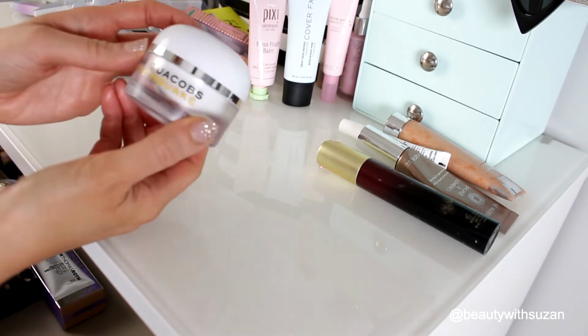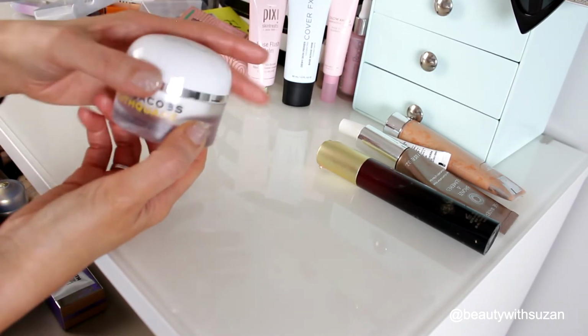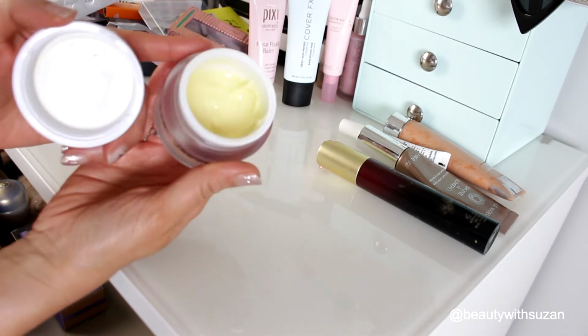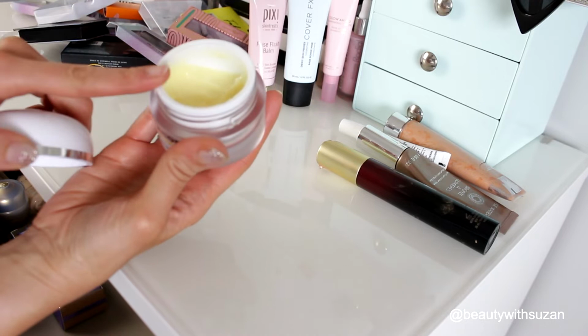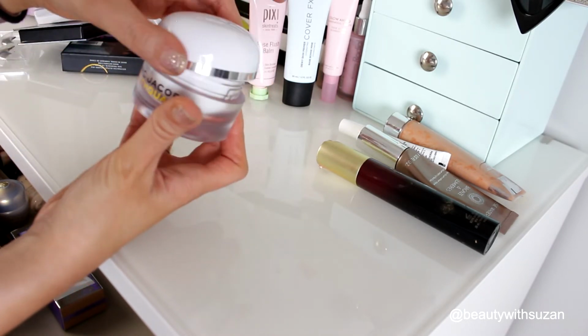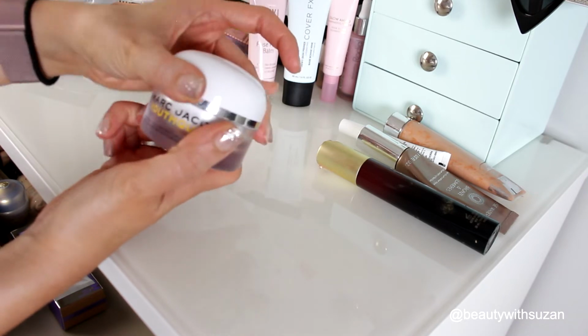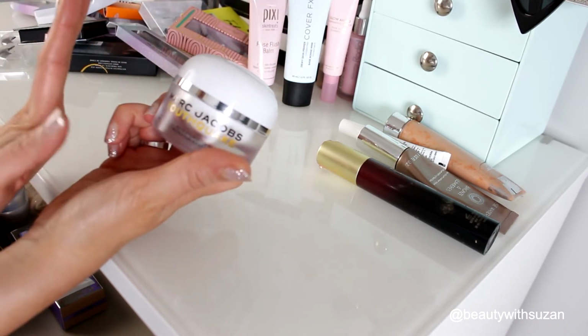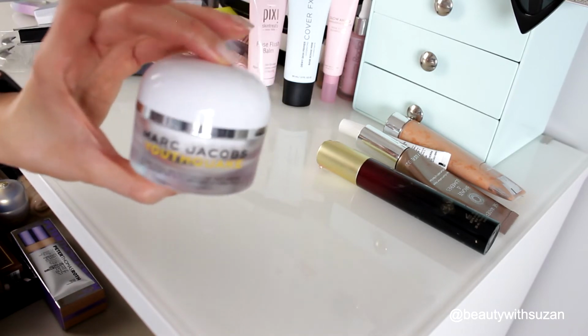And also I have this Marc Jacobs Youthquake. It's really a pretty moisturizer slash primer. As you can see, I'm almost done with this jar. It's really a pretty moisturizer. It just hydrates your skin, and it kind of helps with the texture as well. Sometimes I have some texture on my cheeks. This will take care of that. I'm gonna keep this Marc Jacobs Youthquake.